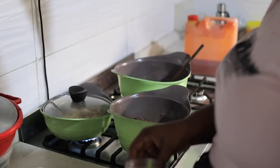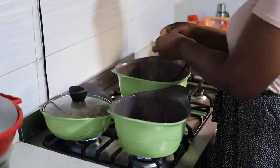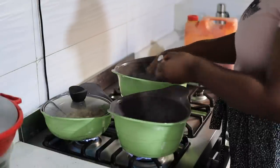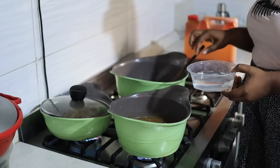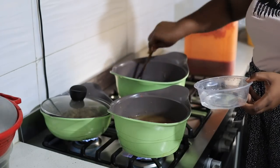And anytime I decide to cook soup, I like to cook two soups at the same time, two or more soups, okay? On other days I cook either two soups and one stew, or I cook three soups, or I cook stew and sauce for rice. But today I'm cooking two soups and making vegetable sauce that we're going to eat with rice.